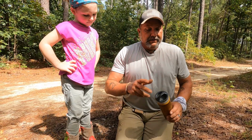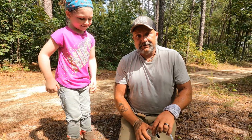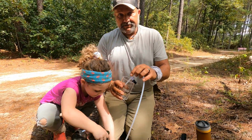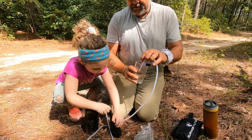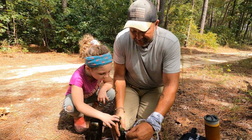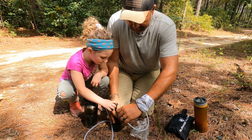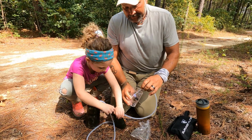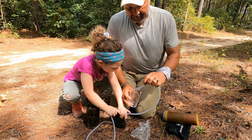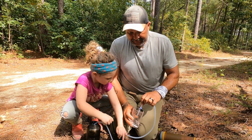Daddy. Pump away. We're gonna exit out with Breland pumping on this thing. Oh, what'd you do? She broke it. She didn't break it, she pumped it too hard. I tried. All right, tighten that up. All right, now go. There we go.